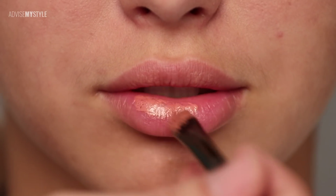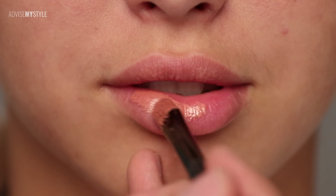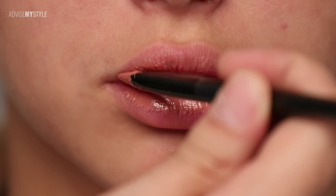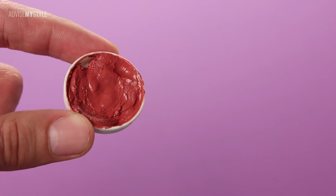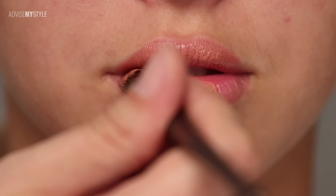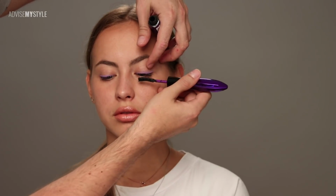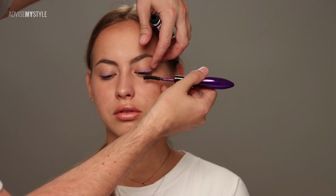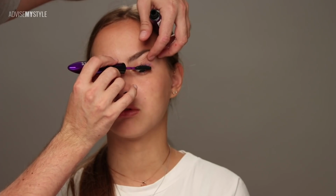Look at these beautiful lips, natural. So I'm applying a warm color. Therefore the eyes will pop, because on the eyes we have lilac, that is a cold color. I'm putting something more similar to her skin tone actually. Now all Masha needs is a tiny bit of mascara and we are done.